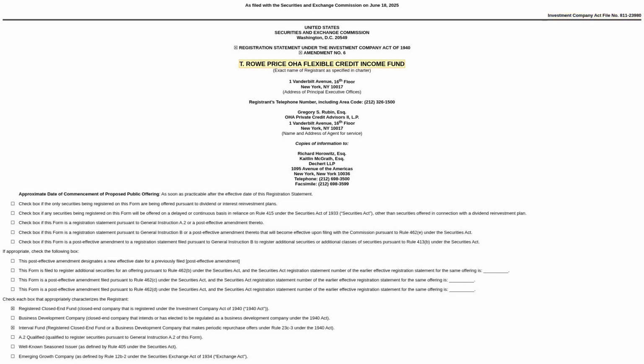So what actually is this thing? The fund calls itself T. Rowe Price OHA Flexible Credit Income Fund. Big name, right? It's set up as a closed-end investment fund managed by OHA Private Credit Advisors, which itself is now part of T. Rowe Price. Being closed-end means investors can't just redeem their shares whenever they want like a regular mutual fund, but they do have quarterly offers to buy back at least 5% of the outstanding shares. So it's not super liquid or easy to get out of.